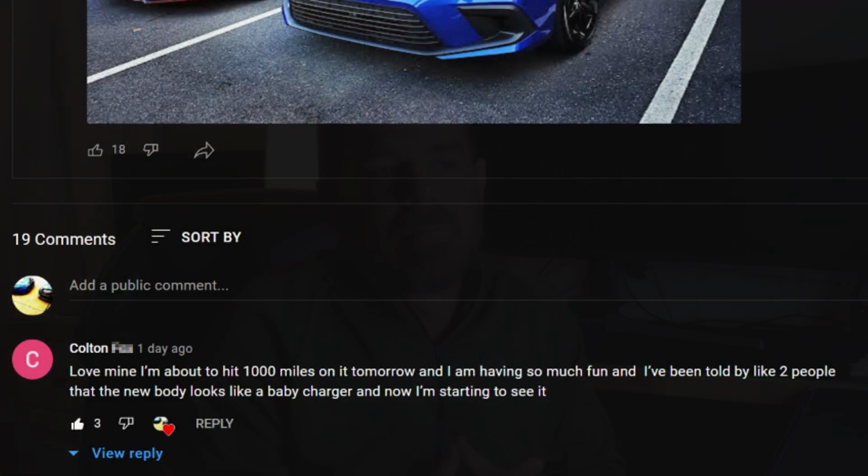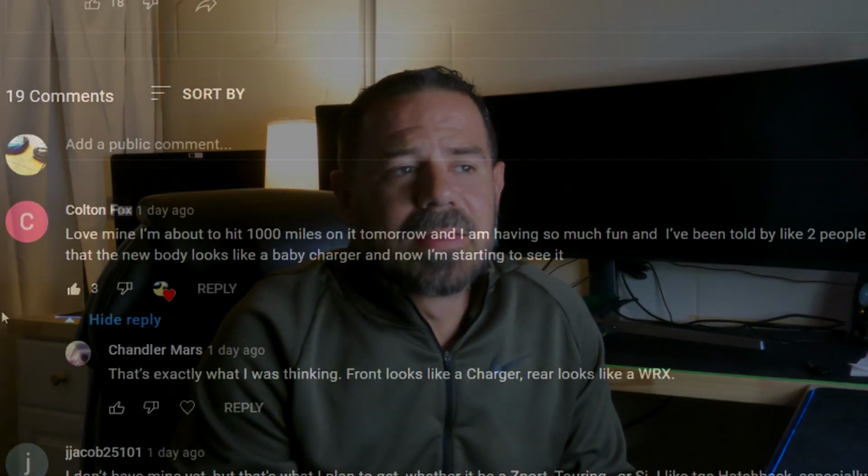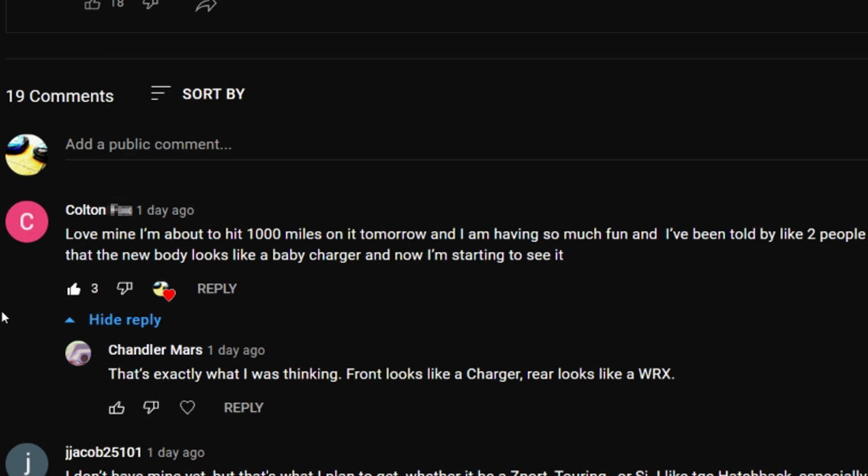All right, so I'm going to be looking at the community tab, the answers to the questions that I asked, and the first one, Colton says, love mine. I'm about to hit 1,000 miles on it tomorrow, and I'm having so much fun. I've been told by like 2 people that the new body looks like a baby Charger, and now I'm starting to see it. Well, Colton, I don't really see it, but Chandler seems to agree with you. That's exactly what Chandler thinks. The front looks like a Charger, the rear looks like a WRX. The WRX, I don't agree with very much either. Maybe a little bit in the taillights, but not too much.